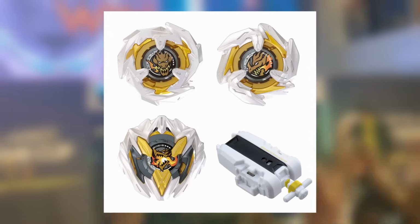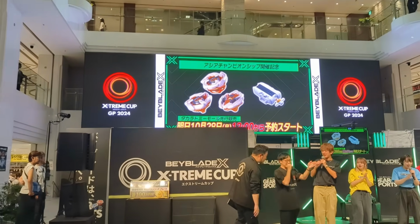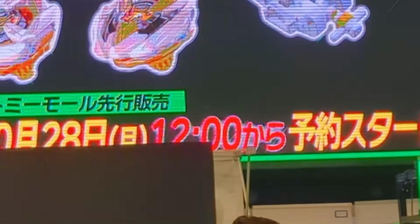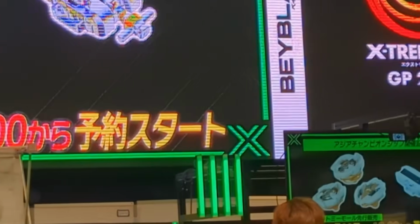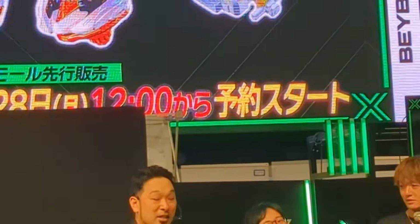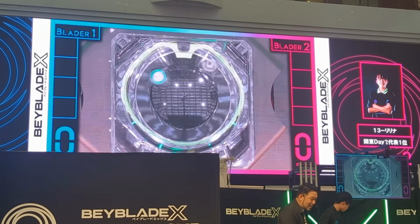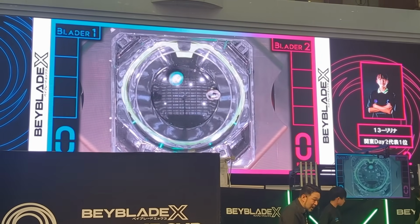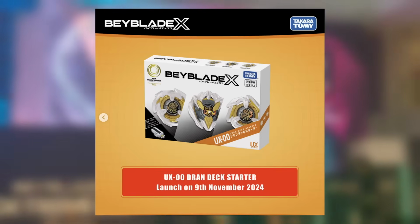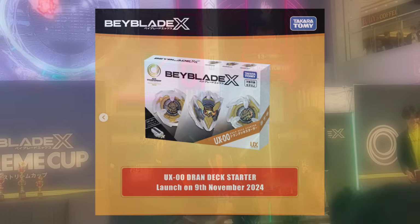The other bit of news announced was that the Dran deck set that was announced to be for the Asian Championships earlier by the Asian Instagram channel has been given a release date in Japan and also a pre-order window, which started today on the 28th of October. And 2 hours later, I checked the website again and it had already sold out. Luckily, I managed to get mine in, and I'm sure there'll be some available on the day and in other places in Asia. It's coming out in Hong Kong the week before the 16th, on the 9th, I believe. So people will be getting it before then.